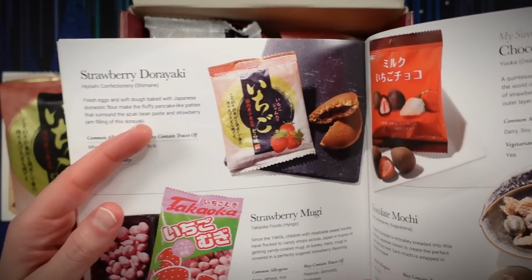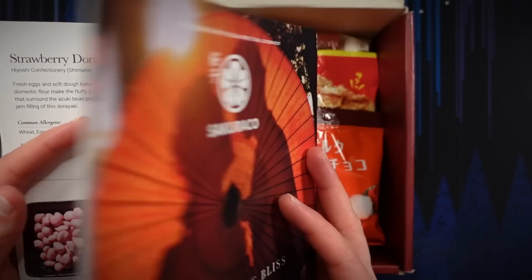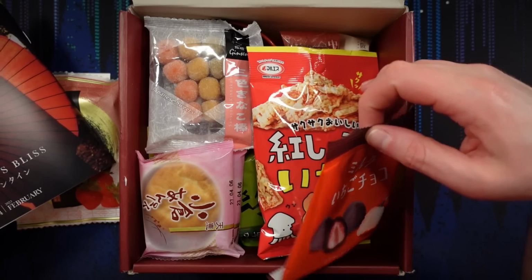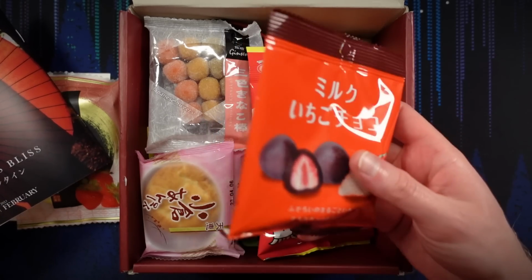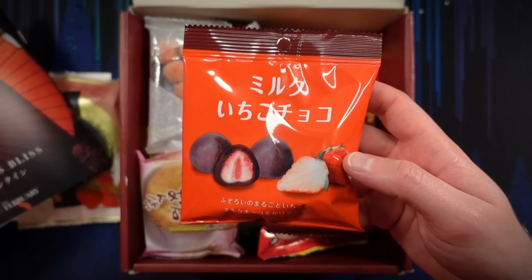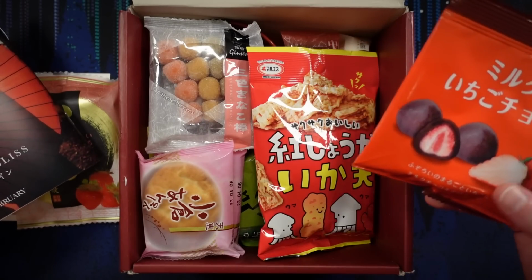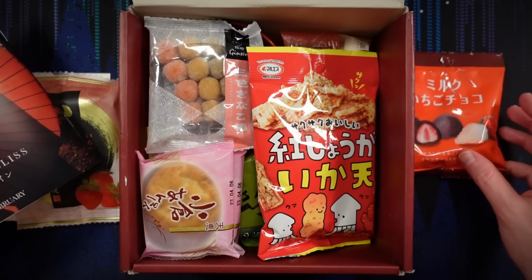In a little bit. Oh my god, there's chocolate covered strawberries too. Chocolate mochi. Oh my god. Strawberries, definitely a theme here. And what do you know? We've got some chocolate covered strawberries right here. I assume these must be dried, dehydrated strawberries.